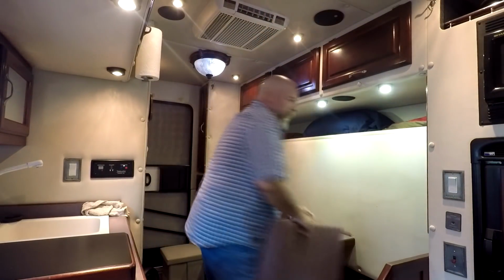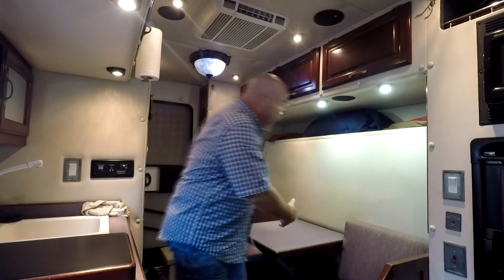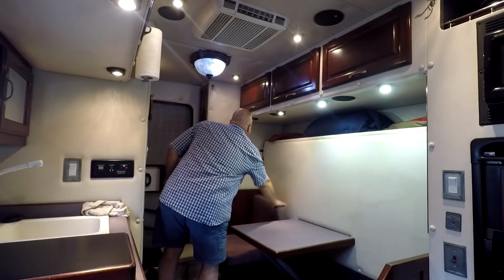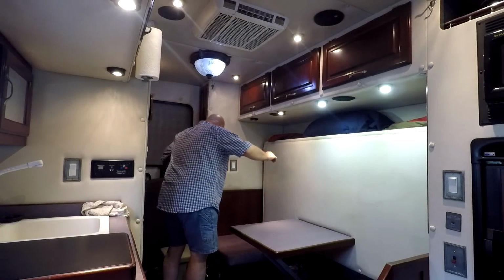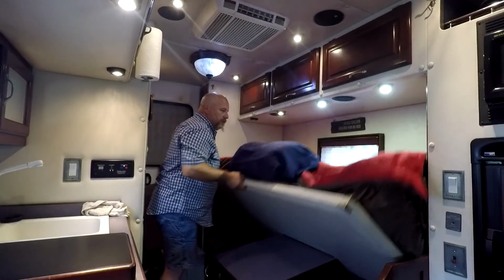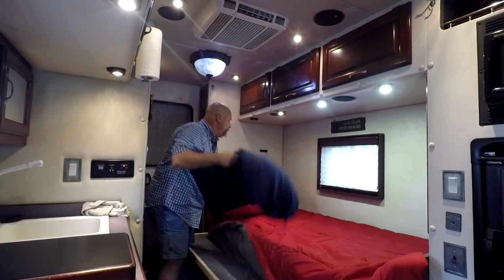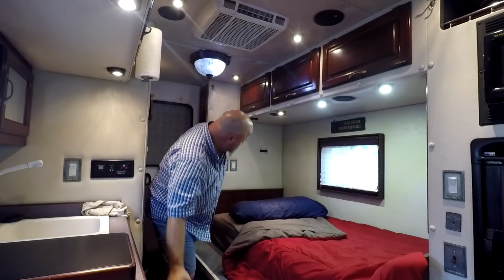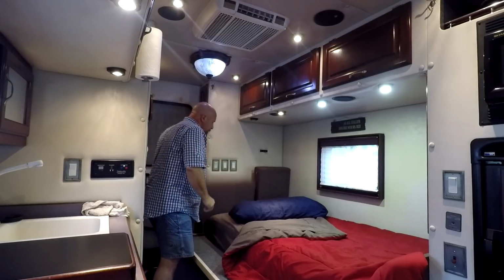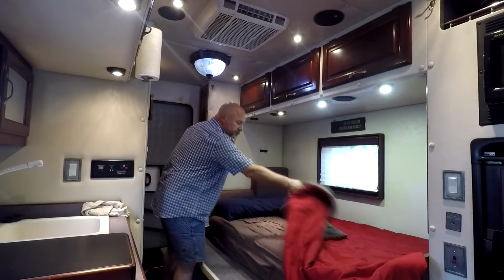So, all right, now let's look at the bed. At night, well, here's the dinette you can sit at. You can take this cushion off. Take this cushion off. Little lever, right here's a little latch. You fold that down. And there's your bed. You got a little empty space right in here, so I put the cushions back in here. So that's ready to go to bed.